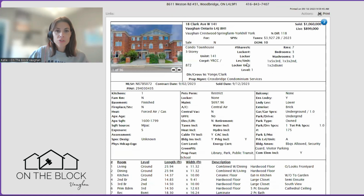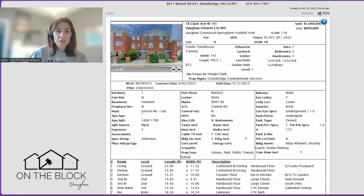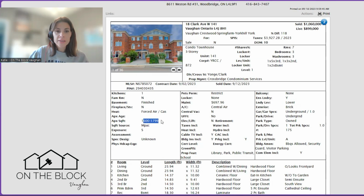And then if we go down to the highest price sale, it was a condo townhouse, a 3-story condo townhouse in the Young and Clark area. It sold for 1,060,000. Again, it had an offer date listed at 899, sold for 1,060,000. It was a very large condo town between 1,600 to 1,799 square feet. The maintenance fees were $697, and that didn't include much, just your cable.